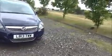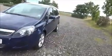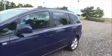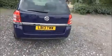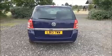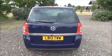Front parking sensors. Colour-coded door mirrors and door handles. Rear parking sensors, rear wash wipe, and high intensity brake light.